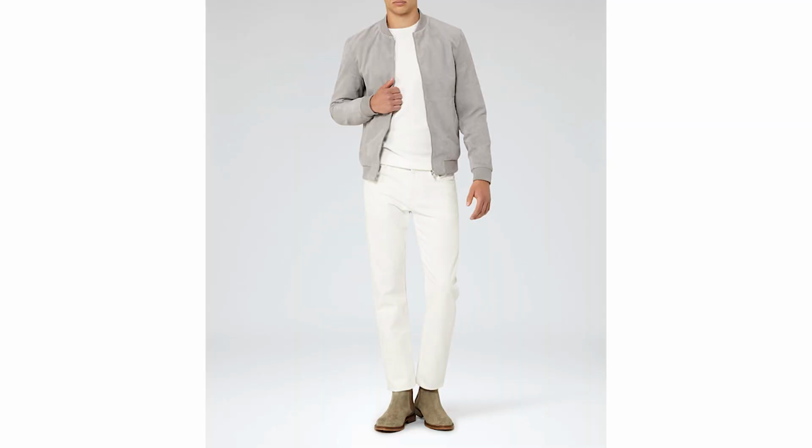Number 4, suede jacket. Imagine this: you get yourself Chelsea boots, you get yourself a turtleneck, but instead of getting a coat, you get a suede jacket. How will you look? Well, most likely like this, so click off the video. All joking aside, if you get a suede jacket, you can use it as an alternative to the coat and still look very elegant and very stylish in the winter months.